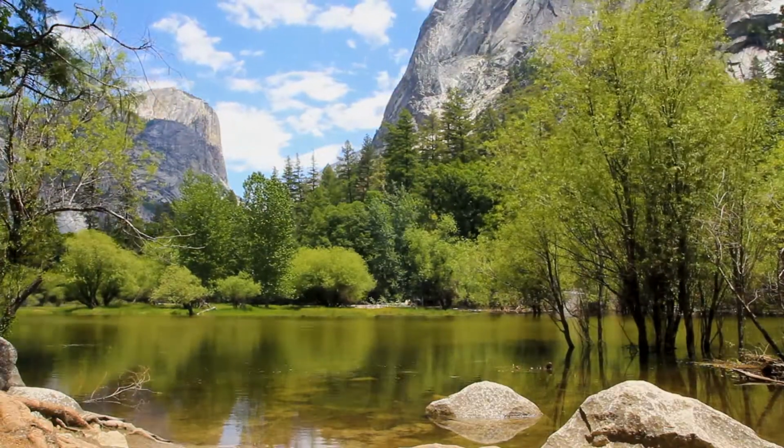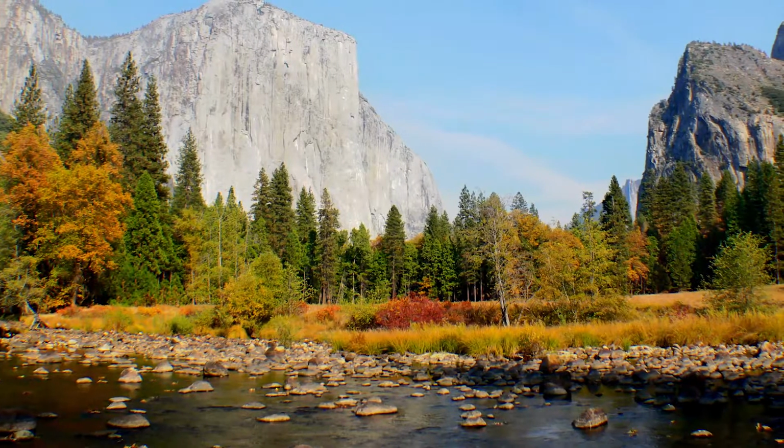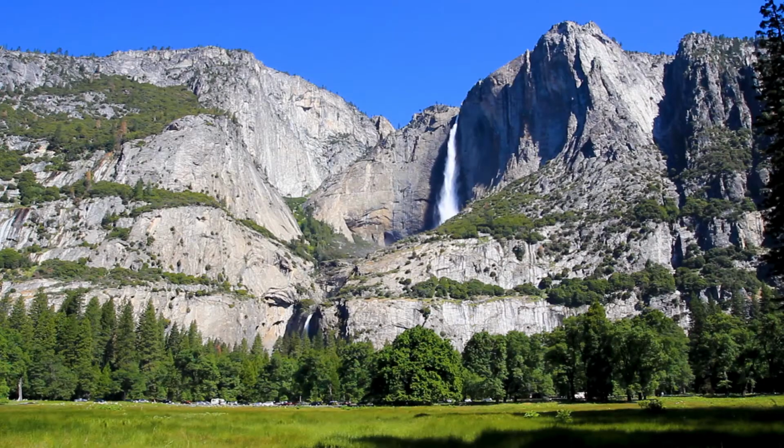Yosemite's peak season is between Memorial Day and Labor Day. Spring, winter and fall are all great times to visit Yosemite. If you visit outside summer months, you will most likely avoid crowds. The best months to visit are May and September.